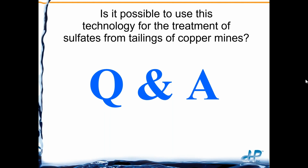The next question is: is it possible to use this technology for the treatment of sulfates from tailings of copper mines? And the answer to this question is absolutely. Again, any molecule that carries a charge will be removed.